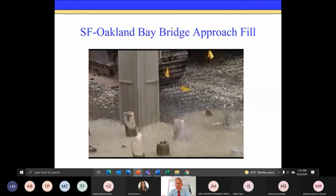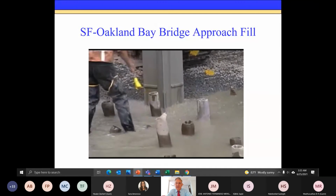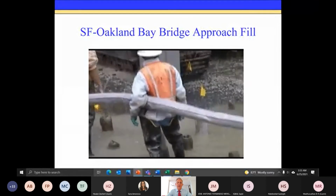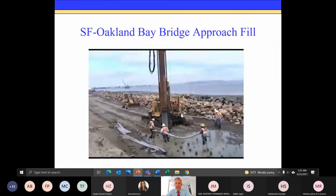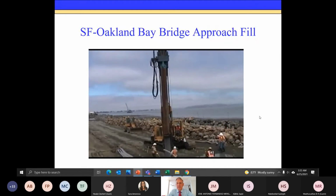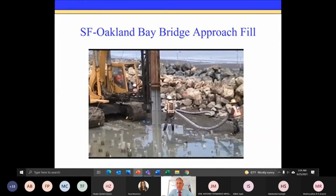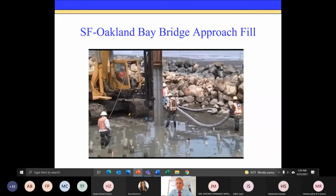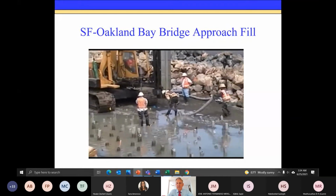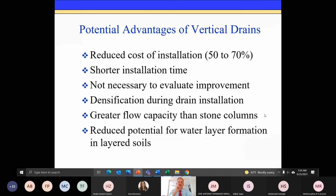You can see that as the vibration intensifies, the ground starts to settle around the pile. So not only are you getting the benefit of drainage, but you're also compacting the soil in the process. So you can see this is a relatively efficient approach.